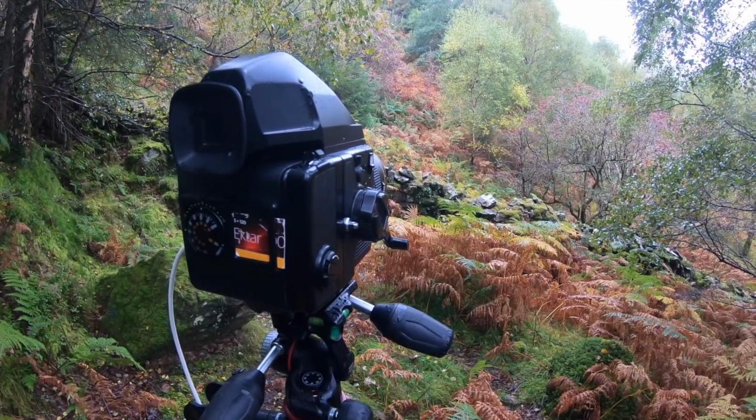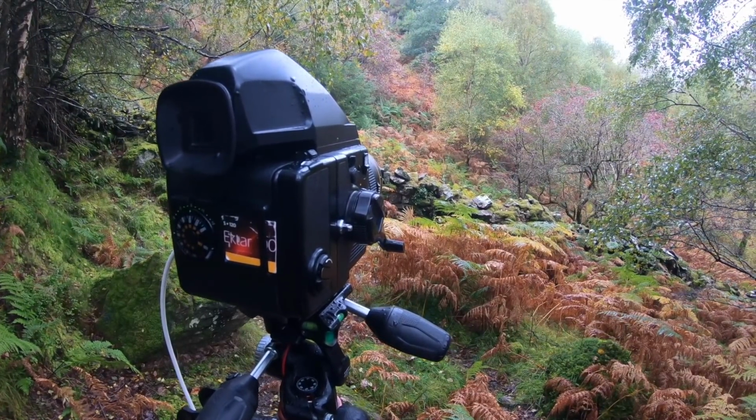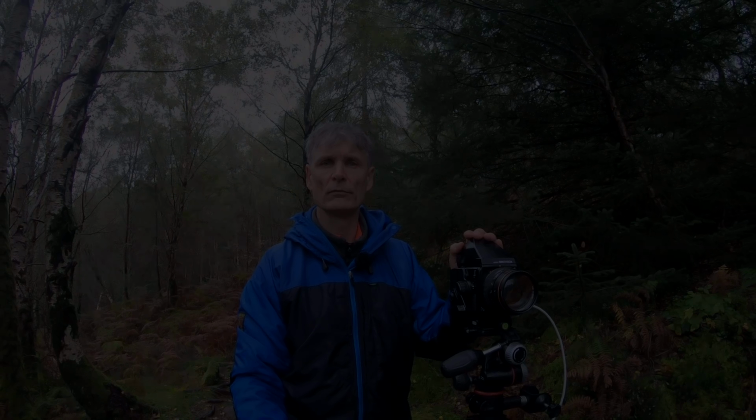So yes, it is a very, very pleasant little shot this really. 2 frames with Ektar, and it's 2 seconds and 4 seconds at f/16. Measured exposure was 2 seconds. The additional exposure is just to give me a bit of leeway should I want a bit more shadow detail.